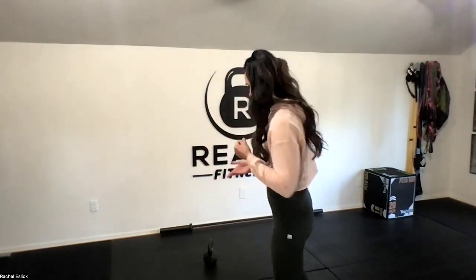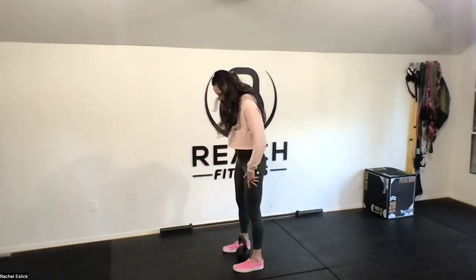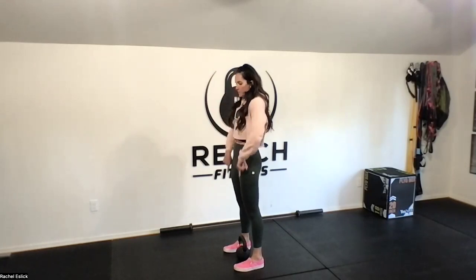Next exercise is a two-hand dead clean. So that's what I did with the kettlebell to bring it up to goblet position for that squat. Now we'll go through that in greater detail. So I'm going to start just like I did for the deadlift, where the kettlebell is in between my feet. I'm making that letter H. I'm going to get into more of a down position. It's called a vertical pulling position to bring that kettlebell up to my chest.